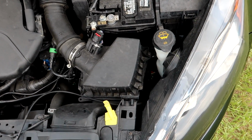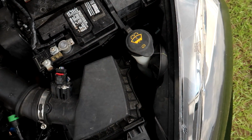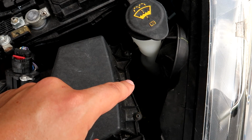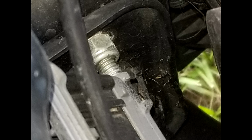When trying to inspect the frame rail on the driver's side of this car, it's much more difficult to see. Our air box is in the way, our windshield wiper fluid reservoir is in the way. There's a lot more stuff. There's a major engine wiring harness that runs along here, but with a good flashlight and a really good set of eyes, you will see a weld that definitely didn't come from the Ford factory.